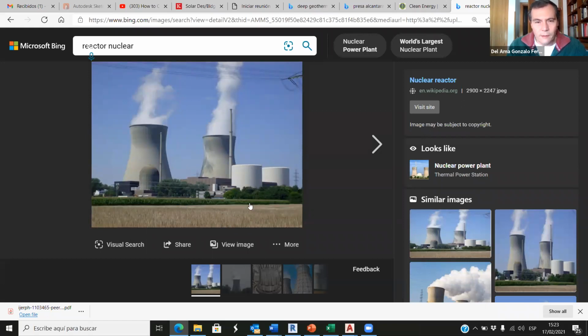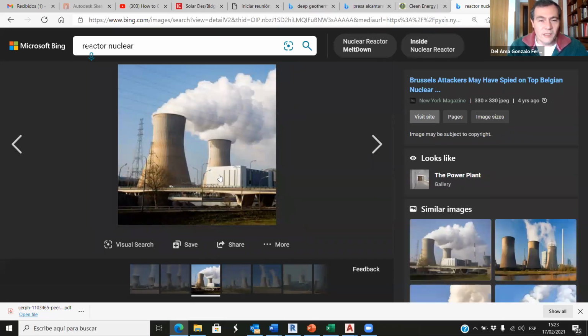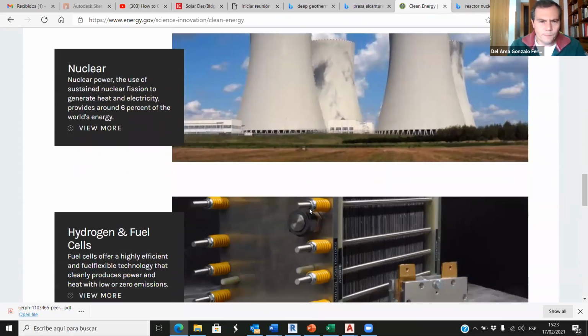They are the waste, and waste is somewhere. Probably it's not even in this nuclear plant. It's somewhere else. But if we look at this, we say, wow, it has to be terrible. No, those are like clouds. This is vapor of water. If we look at this from the Department of Energy of the United States, nuclear power is a clean energy, so keep that in mind.